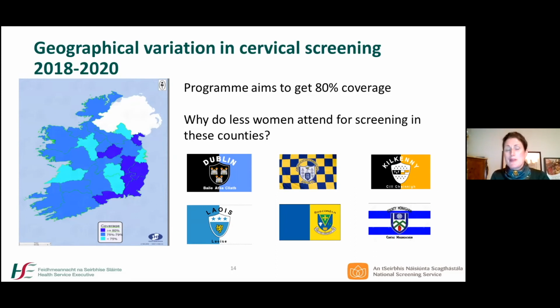These are women in the 25 to 65 age group. They're eligible for screening, and 1 in 4 eligible women is not attending. We'd love to know more about why that is. It's an All Ireland organisation, and I'd love to know if you have any insights into why women in Dublin, Monaghan, Kilkenny, Clare, Roscommon, and Laois are less likely to attend for screening, and what we need to do as an organisation to improve that.